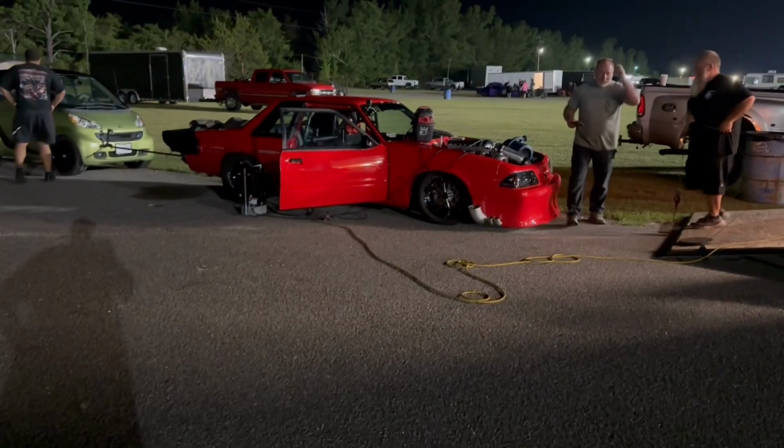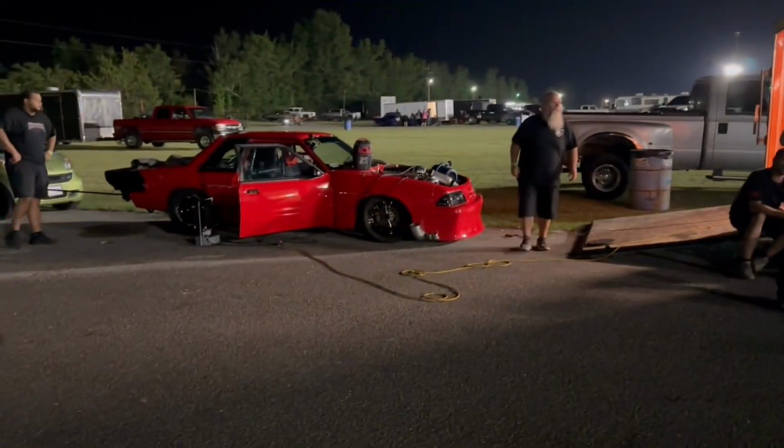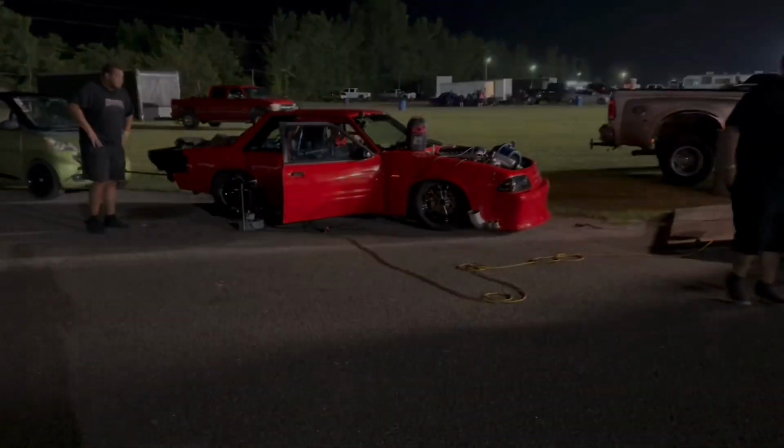Here we go. We're going to the finals. It's amazing. In the freaking finals, Brian hit the rear suspension just right. So I think we're in good shape. So here we go to the finals.